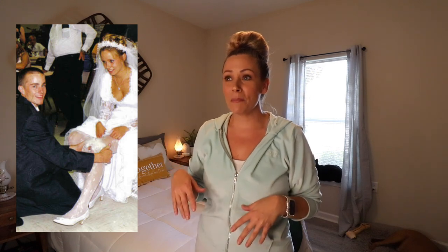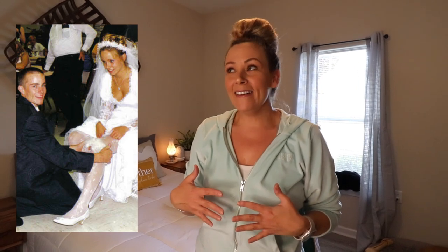We had a really good friend of ours that actually did my hair. She used to be a hairstylist. She did this beautiful updo with all these curls, and my mom helped me make my wedding dress. So I'm actually kind of nervous to open this up. Oh my gosh, because at 17 years old, obviously my taste back then was not what my taste is now.